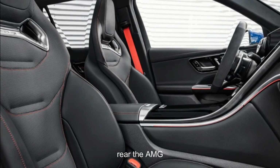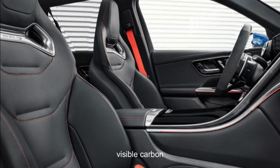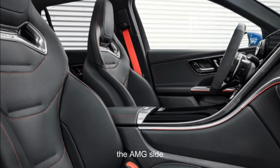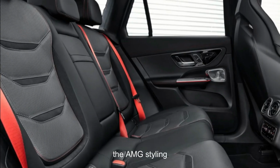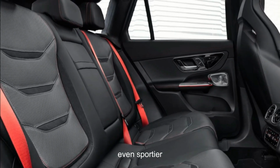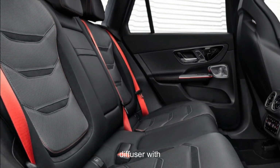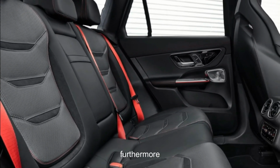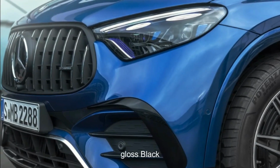The AMG Carbon Exterior Package I includes elements in high-quality visible carbon for the A-wing of the AMG front apron, the inserts of the AMG side sill panels and the trim strip in the AMG rear apron. The AMG Styling Package makes the GLC43 look even sportier, the front splitter in high-gloss black with flicks on the sides and the rear diffuser with diffuser board are visual borrowings from Motorsport. Furthermore, there are additional flicks for the air outlets in the rear apron in high-gloss black.